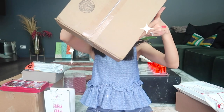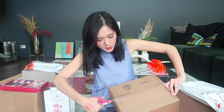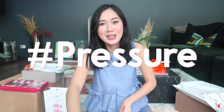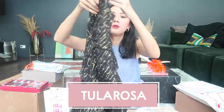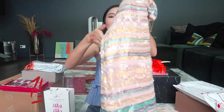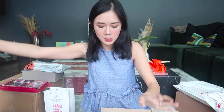And then we have here from Revolve. Yay, new clothes! Kay said that her Christmas gift to me now is a cute cutter. A chic cutter. So this is from the brand called Tula Rusa. Perfect for the holidays. Oh, this is, I think, my Tula Rusa package. So this is all Tula Rusa, which is again available in Revolve. Oh yeah, perfect again for the holidays. It's a dress actually. It's like a wraparound. You'll see it on my Instagram.